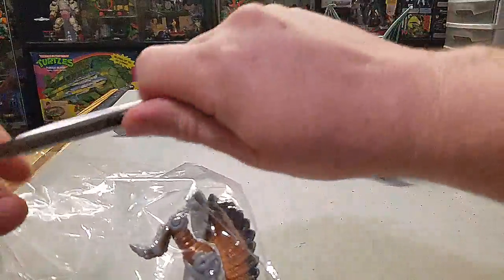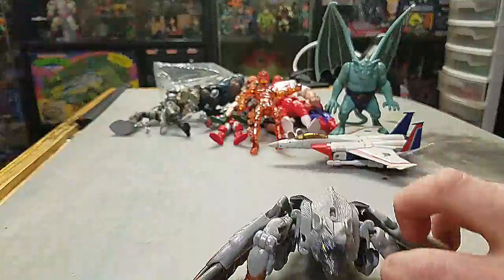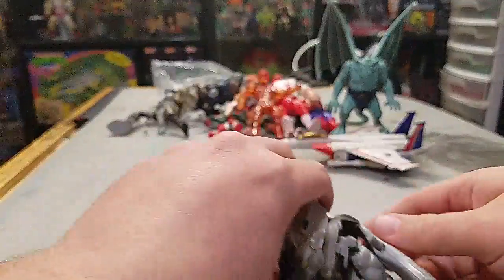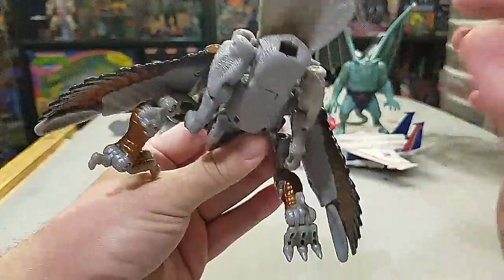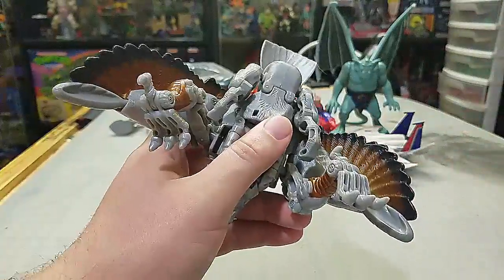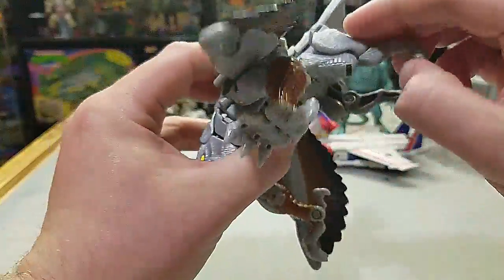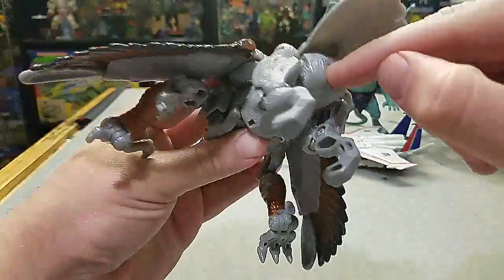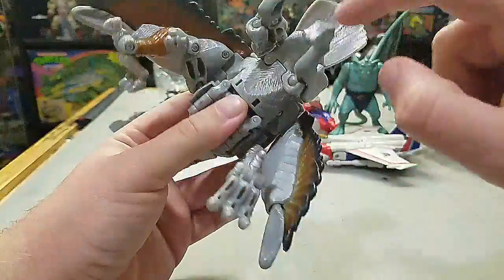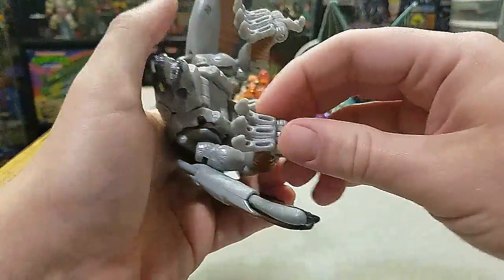Next, I got a Beast Wars figure. I want to say Silverbolt was his name. It's been a while. I believe he is missing his tail. Most of these don't have any accessories with them, so this one does have his missiles on both sides. But what did I pay for him? $5.99. I was okay with that. But he is missing his little tail, unless he's just supposed to have a little asshole there. We'll see. But he looks relatively good.